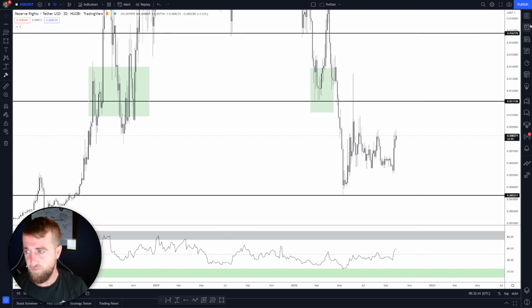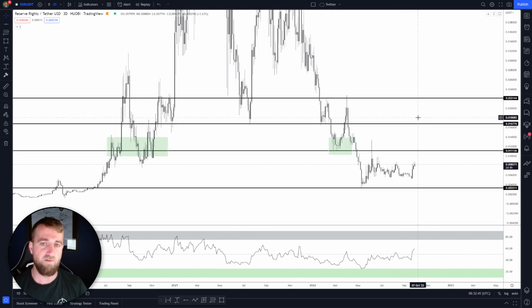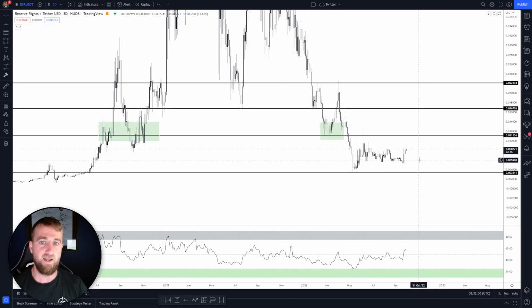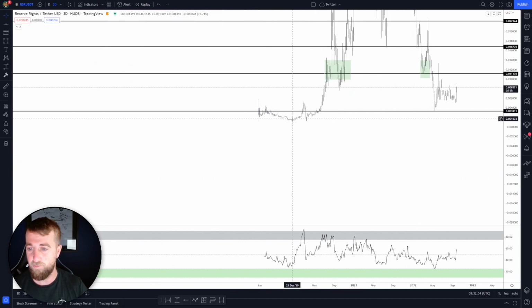I'm still looking to buy this asset. I want to get as much as I possibly can while the market's having this diabolical straight. I do know the market can still turn negative. I mean, we've seen a 97% drop. There's nothing to say we can't come back down to these levels.